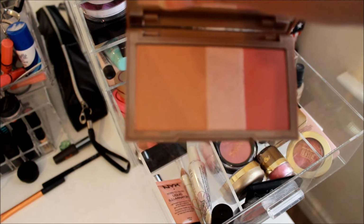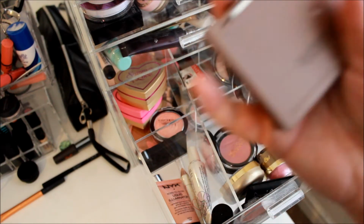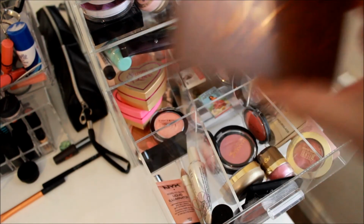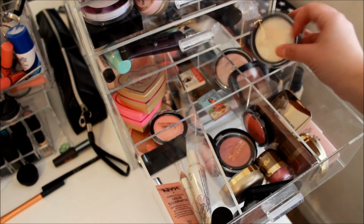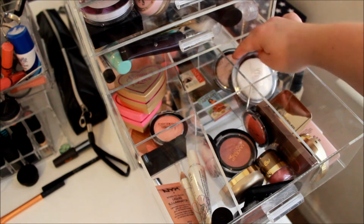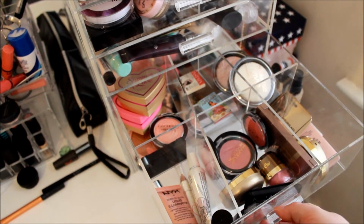I do churn over my stuff. If I don't like it, I pass it on, I sell it. So I think that was just the first one that they did. And then at the back I've got some Makeup Revolution highlighters and some Eddie Funkhouse stuff, and then just some little bottom samples that I've got from my Birchbox.